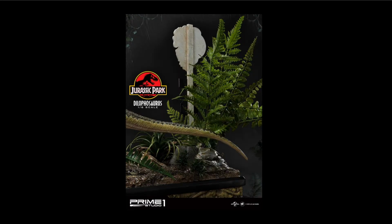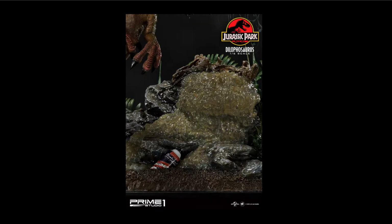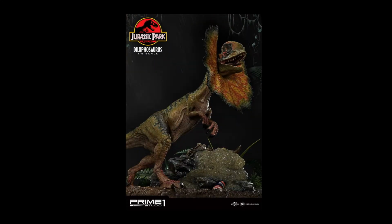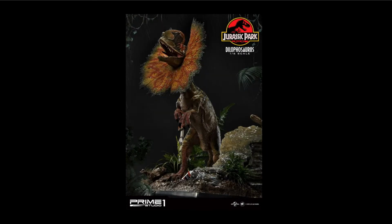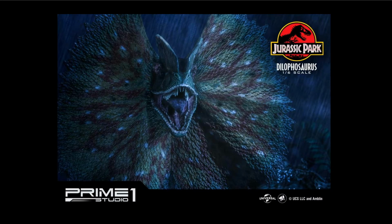But if you are a big fan of the Jurassic Park movies and the franchise, definitely these are collectibles that you need to consider. And in my opinion, this is a dinosaur that is very important for the film, you know, for the history of the film. So if you're trying to recreate the scenes in the film, this is one that, of course, you need to add to your collection. So yeah, I really like this one.